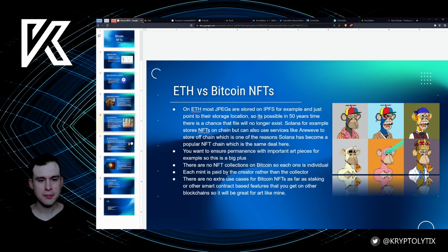But each mint being paid by the creator means that it's probably less likely that you'll get a lot of 1,000 or 10,000 mint NFTs, just because it would be very expensive for the creators. It's not an issue for people like myself who just create art and then sell it as NFTs. But for those who are minting thousands upon thousands of these things with all these different traits and stuff like that, it would get pretty expensive. Whereas with Ethereum, the collector is the one that pays the fees.